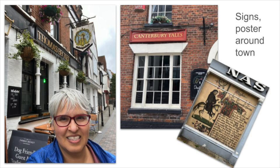Yay! We were really excited to arrive at our destination finally. And we spent a long time at the cathedral, but then we walked around town and saw all these buildings and signs that referred to Thomas Becket or to the Canterbury Tales. And we could tell that obviously Canterbury is very proud of their heritage, both with the book and the saint.